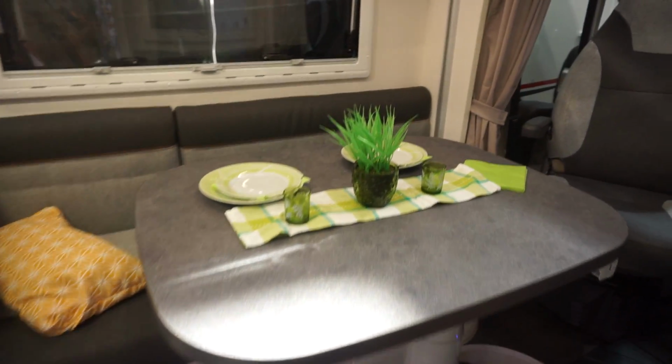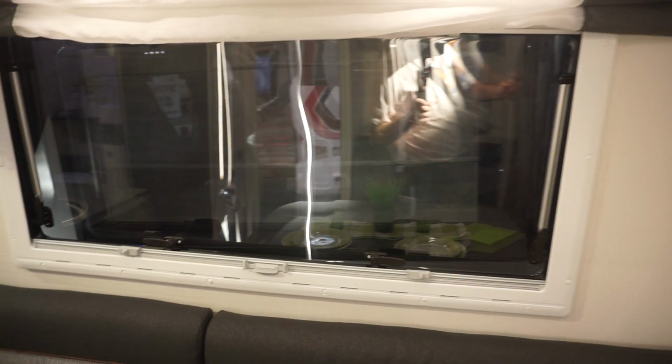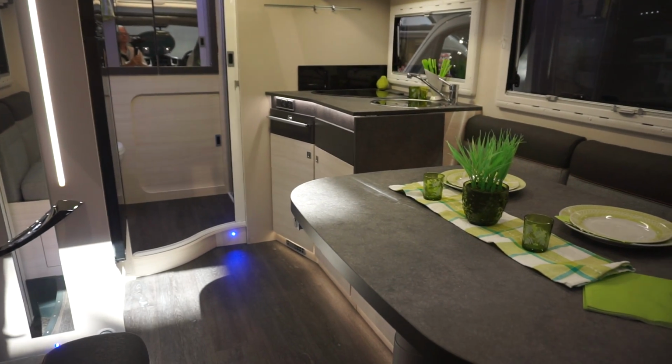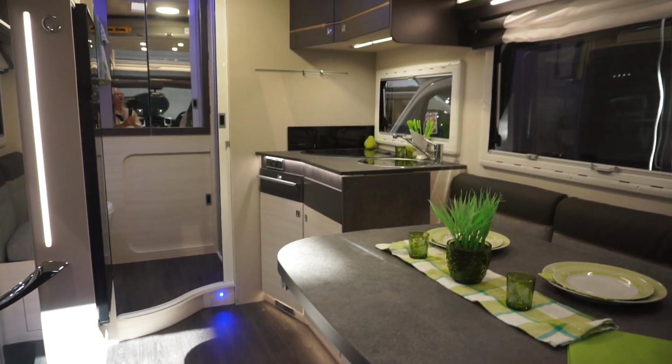One of the things for those of us who believe in fixed beds is the following, is that you can always go and sit down whenever you want. That's advantage number one. And advantage number two, you get a garage under it.